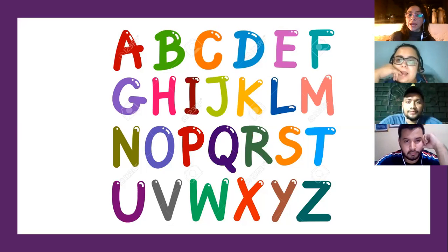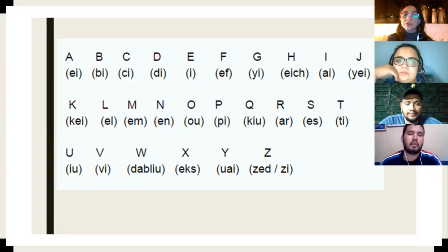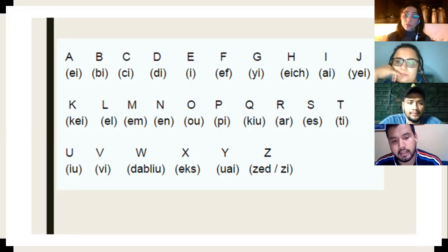We're practicing. I have this one for you. This one is going to help you to like see the sound. Arriba está la letra, ¿verdad? Del abecedario. ¿Cómo se pronuncia? O lo más cercano a ello. So that one's going to help you, right?